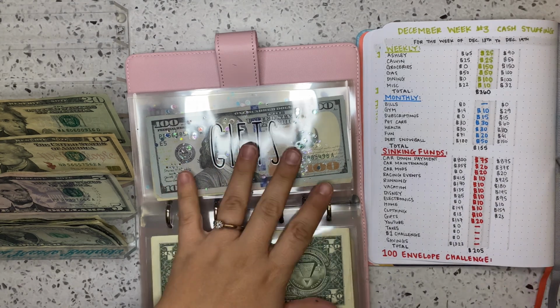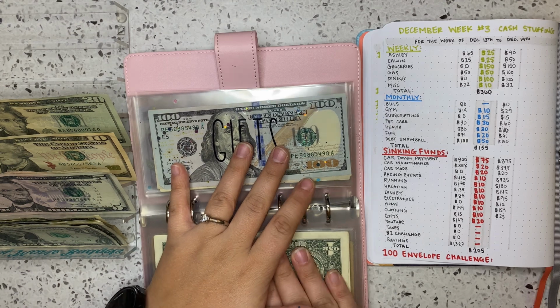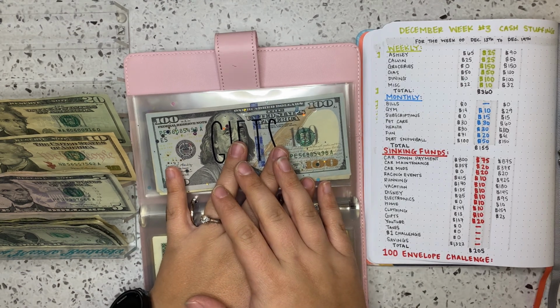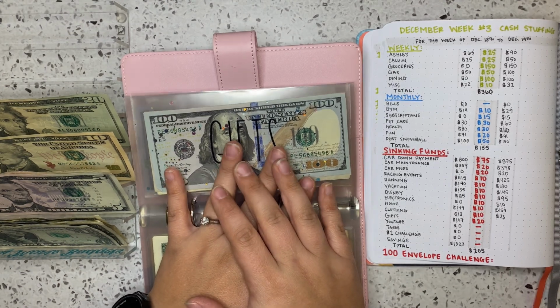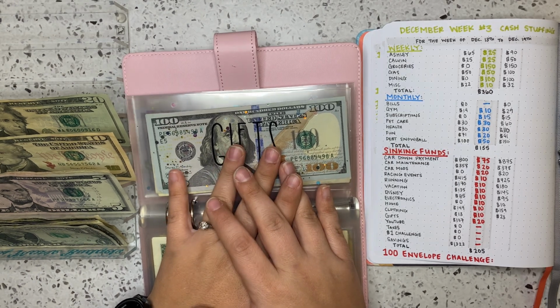All right, next up is gifts. Gifts currently has $107 because, y'all, I actually went Christmas shopping last week. It felt so good to be able to use this envelope.